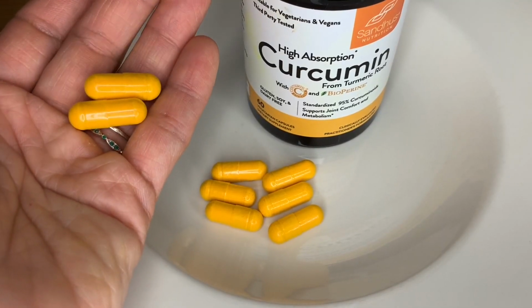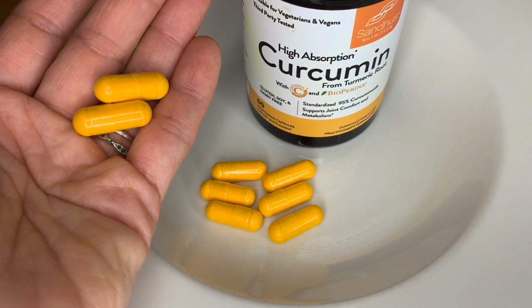So if improving your health and wellness is a high priority on your list, then you need to try Sandhu's high absorption curcumin from turmeric root. I highly recommend it. I've tried it. It has really gotten rid of all my joint pain in my fingers.